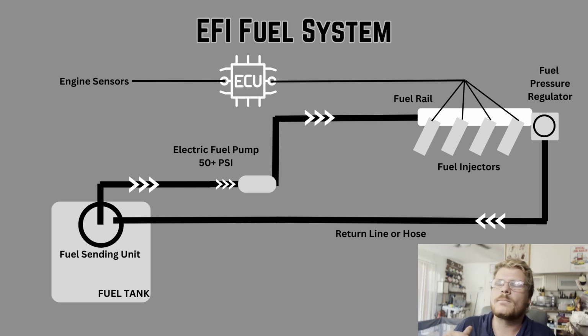In EFI, having fuel supplied at all times is pretty critical, so you want to have a really good fuel tank. The fuel pump pushes fuel from the fuel tank through a fuel line up to the engine to the fuel rail. The fuel rail is typically a piece of aluminum or stainless with bungs on it that support the fuel injectors. So the fuel rail delivers fuel to the fuel injectors.